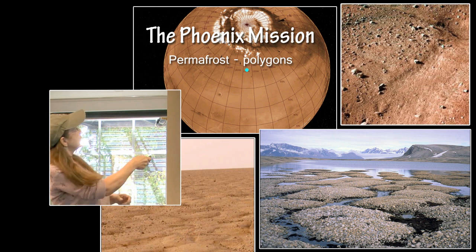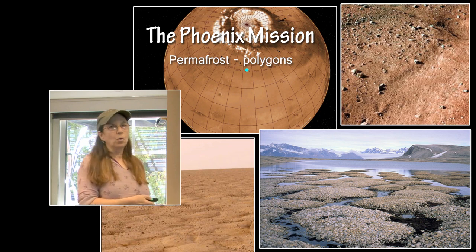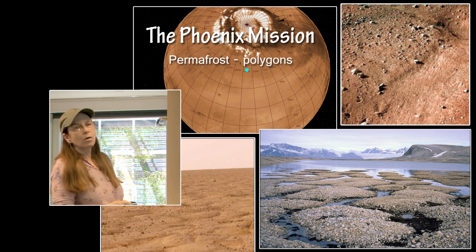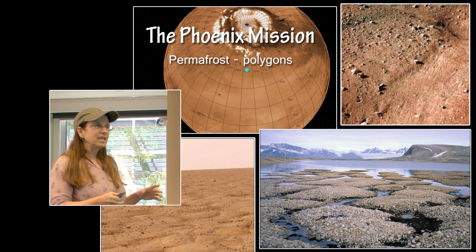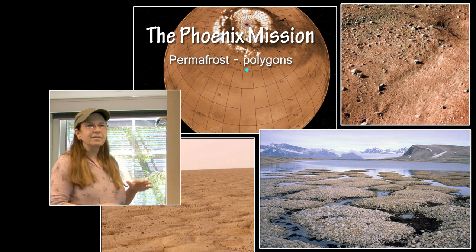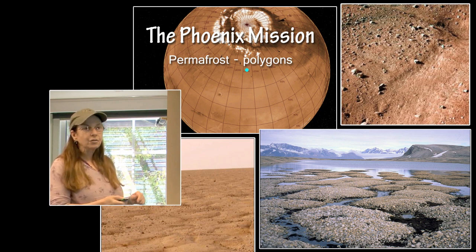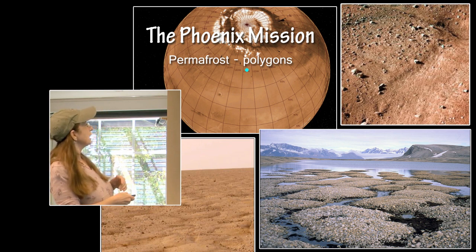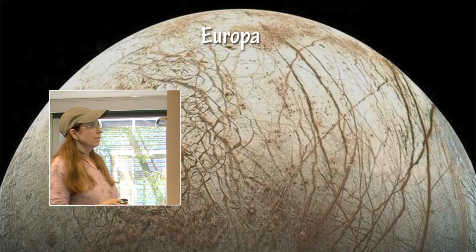The Phoenix mission landed on the extreme edge of the North Polar region in Mars and imaged a whole bunch of hummocky areas where you have these polygon-shaped hummocks which look exactly like the hummocky regions here on Earth that occur in the tundra during the seasonal freezing and thawing. So very similar features on Mars as there are here on Earth.